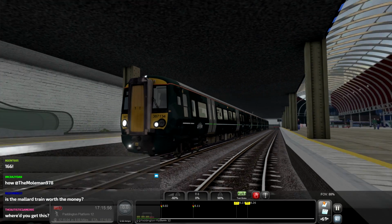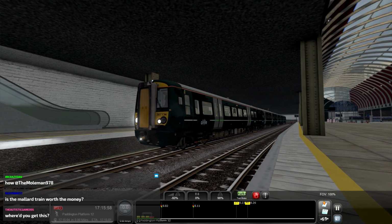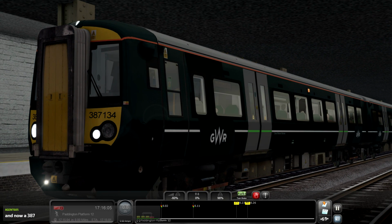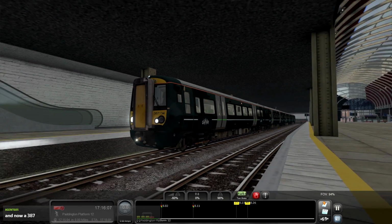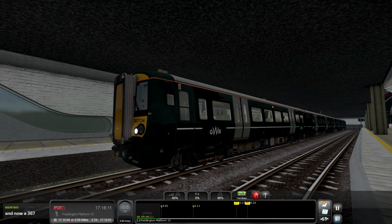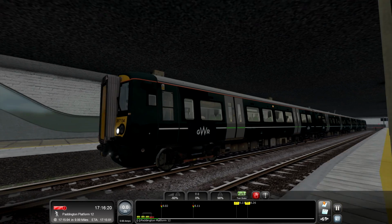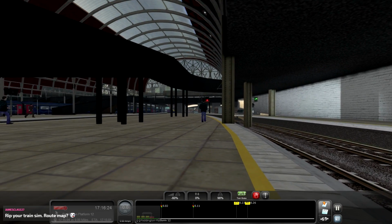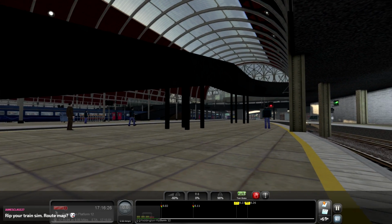So this is a reskin done by Super Alps, and we've got the sound pack, of course, the AP sound pack. So yeah, this is the South London Network Class 375, reskinned into a 387 by Super Alps, one of his many fantastic reskins. On the YouTube video, there'll be a link to download this. But yes, this is what we'll be driving today. It's a bit laggy, but this is Western Mainlines, so as you can imagine, it's a very, very resource-intensive route.